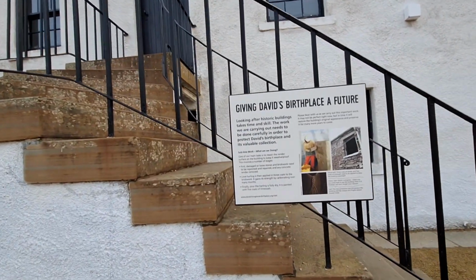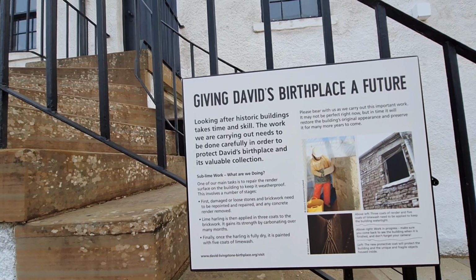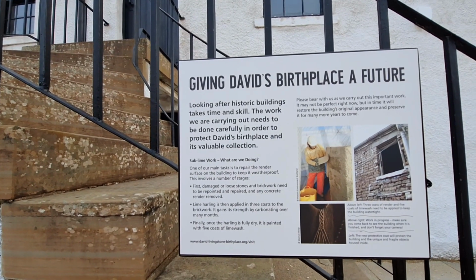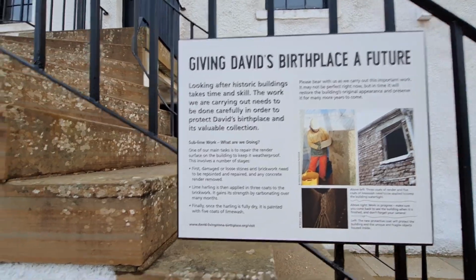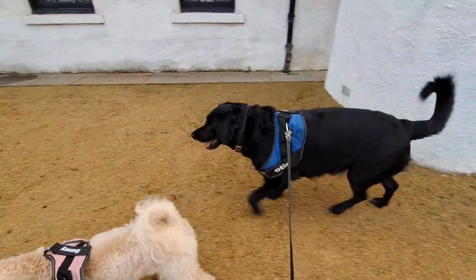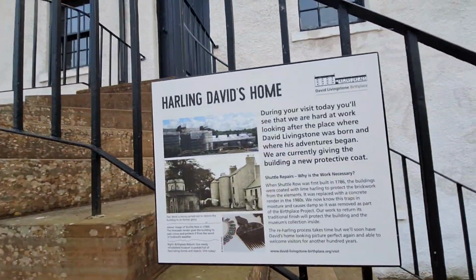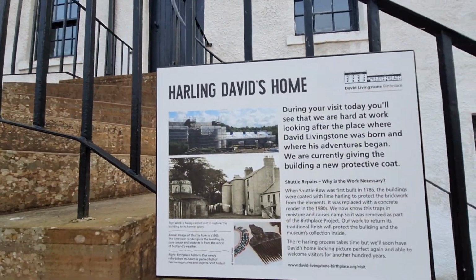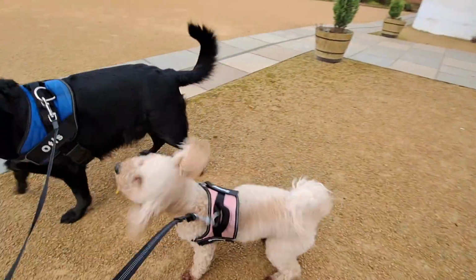Giving David's birthplace a future. Looking after the historic buildings takes time and skill. The work we carry out needs to be done carefully in order to protect David's birthplace and the valuable collection. And Harling, David's home. Oh, this is to do with the visit and the tour guide. Brilliant.